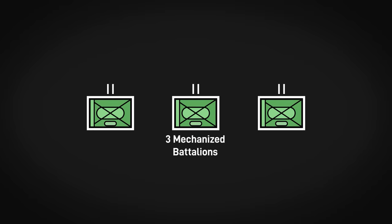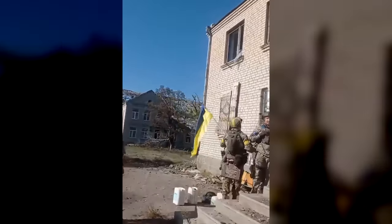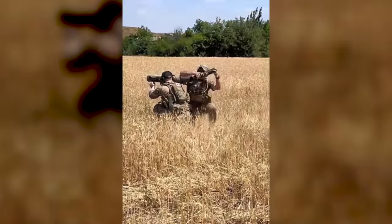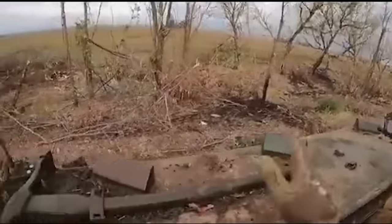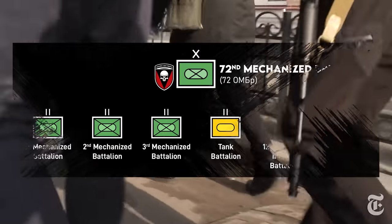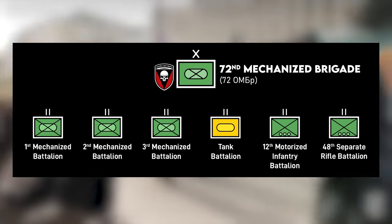Three mechanized battalions form the core of the separate mechanized brigade. Brigades that existed before 2022 have also had one motorized infantry battalion since 2016, which were converted from the first territorial defense battalions formed in 2014 so the army could more closely plan their activities. But brand new brigades and reserve brigades that are now engaged in combat don't necessarily have it as standard, although some have also integrated new separate rifle battalions that were formed in the early weeks of the war for national defense. The pre-existing 72nd Mechanized Brigade has the new 48th Separate Rifle Battalion, for example, so in some cases, mechanized brigades are running 5 infantry battalions.